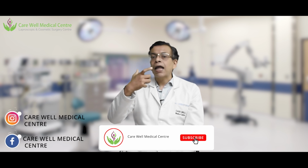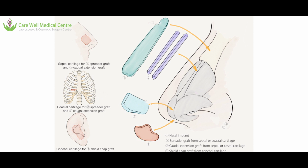Now the third problem, a common mistake, is that the graft is put and dorsal augmentation is done, but the length of the nose is not elongated. So we increase the height of the nose but not the length, and then the nose does not look good aesthetically. To increase the length of the nose, we have to do special techniques called septal extension graft and columnar strut graft. They should be used to increase the length of the nose along with dorsal augmentation. So not only the height or the projection, but also the length of the nose is increased in proportion so that the nose looks aesthetically good.